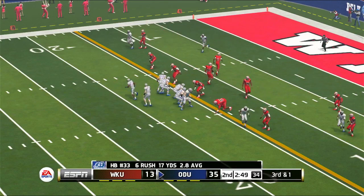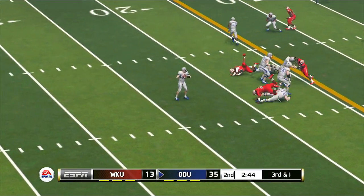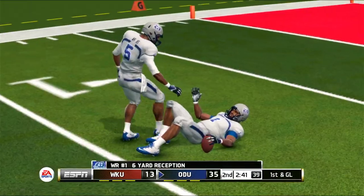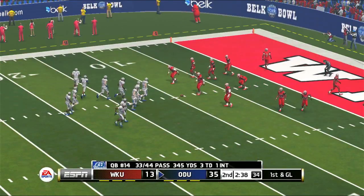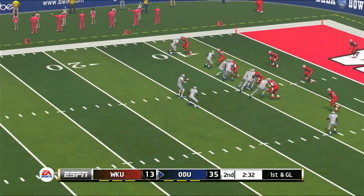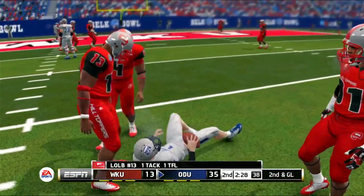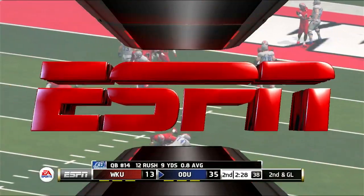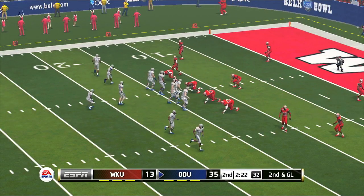Go, go, go. He's tackled and denied. 10th play of the drive. And they hit him in the backfield. That's a loss of 5 yards. That brings up second and goal. We've got second and goal. Ball on the 14-yard line.